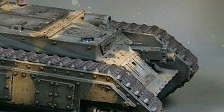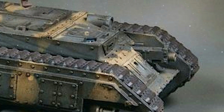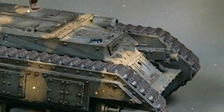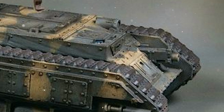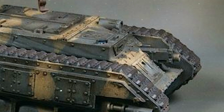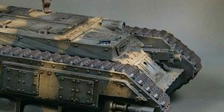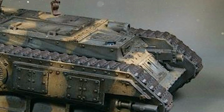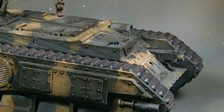In today's episode we shall once again be casting our ever critical eye over the 10th edition Imperial Guard datasheets. And today we enter the realm of Forge World, taking a look at another obscure vehicle.